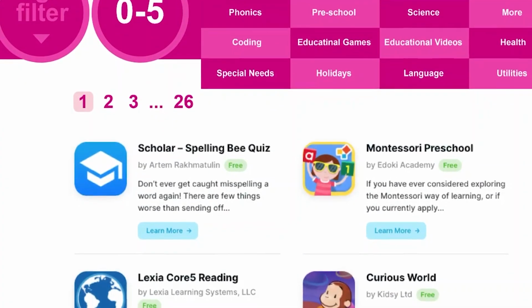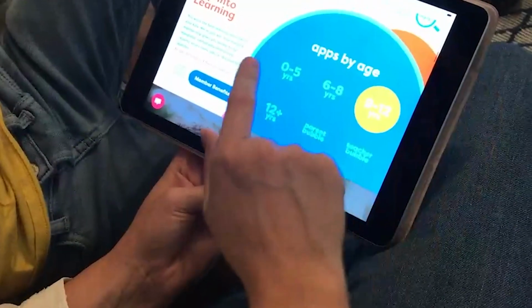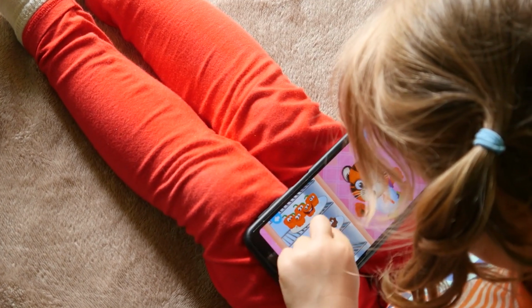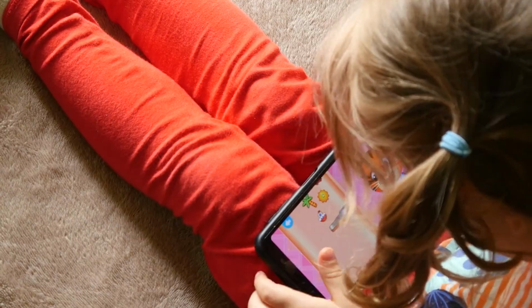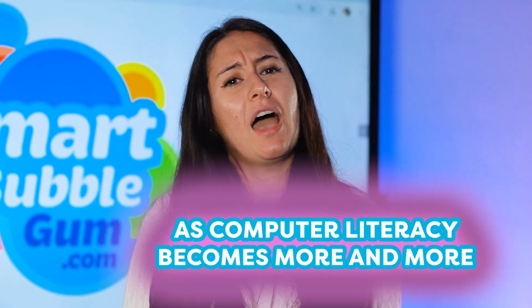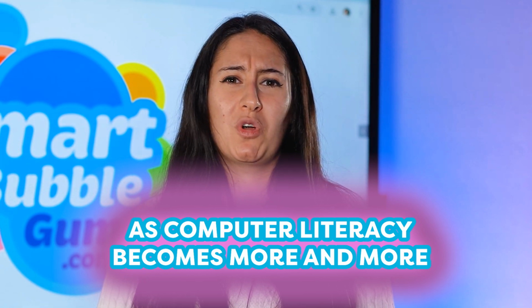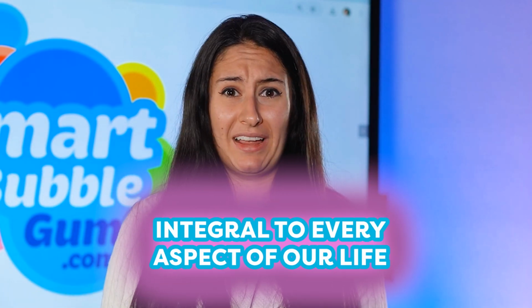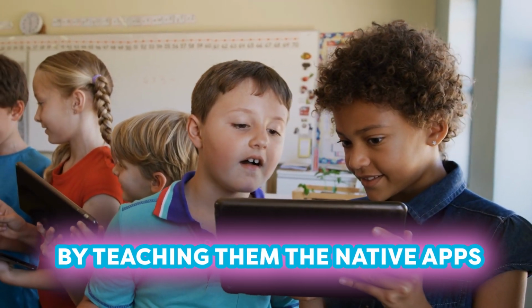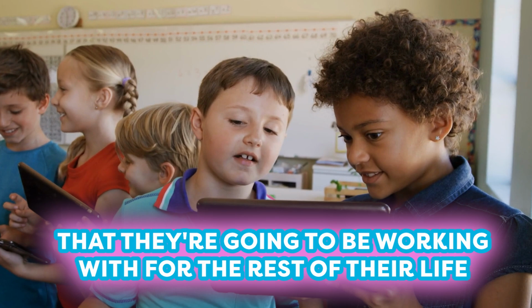And as a great side benefit, by using these apps early, you're teaching your child computer literacy, which is the number one requested job skill out on the market. Now, your child might not be ready to go into the workforce, but as computer literacy becomes more and more integral to every aspect of our life, you're doing your child an amazing service by teaching them the native apps that they're going to be working with for the rest of their life.